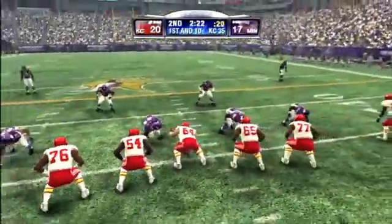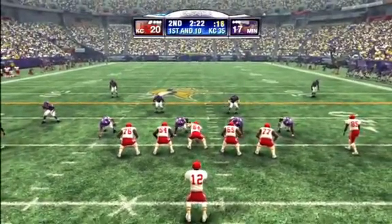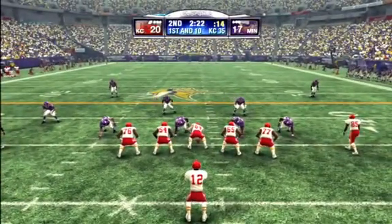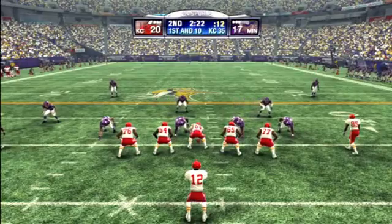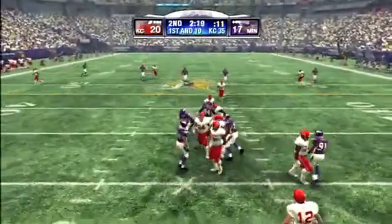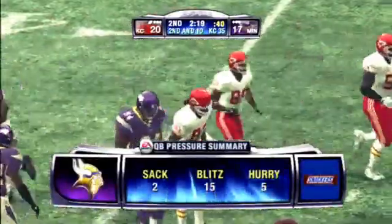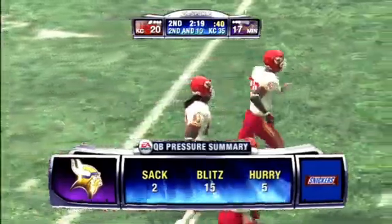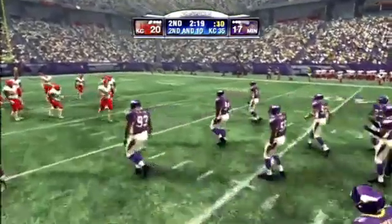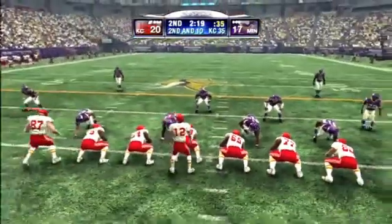Croyle back in the shotgun for this one. He's looking to throw. He throws it. Drops the sure pick. The defender was able to get a hand on it. And really, that came as a result of pretty physical play at the line of scrimmage. They're banging these guys around and not letting them get into their routes.